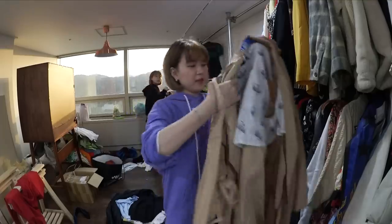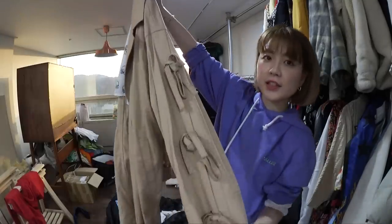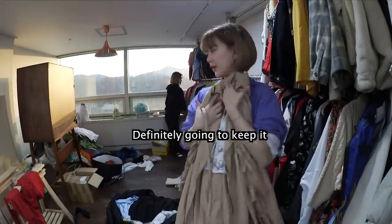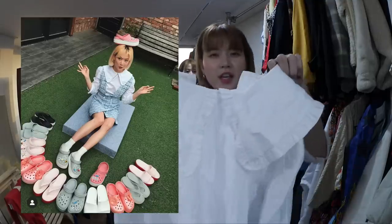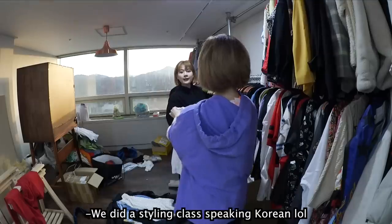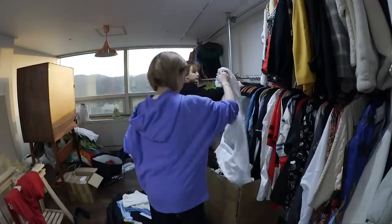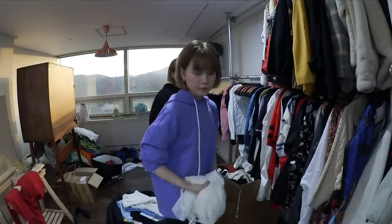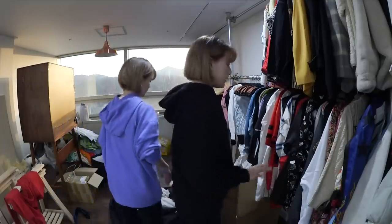Look at this one. The II trench coat. Again, the sleeve has these ties. Love this trench coat. Definitely gotta keep this one. Gujin wore this one for the Crocs event. It's very unusual for Gujin to wear these kind of rougher shirts. We did a styling class speaking Korean. Yes, it was horrendous. Sister, I think it's time for me to stay there and color coordinate this part because this part is giving me OCD.